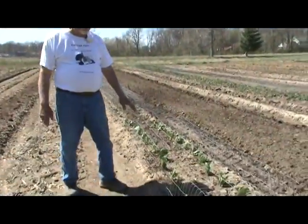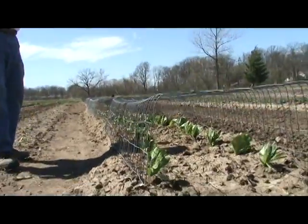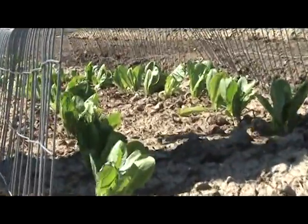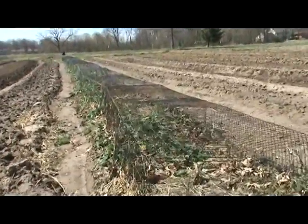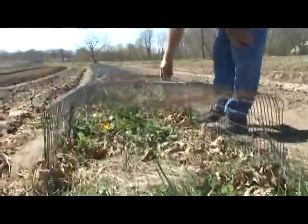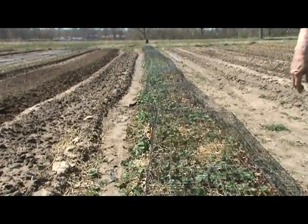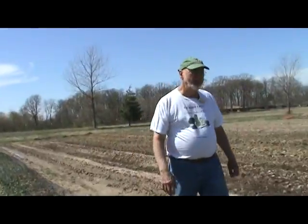Here we have some newly planted lettuce. They come out of the greenhouse and they're here. We have cages that go over them to protect them from the deer because they love to eat lettuce. Over here we have some strawberries. They were planted last year. Hopefully they'll have a lot of berries this spring. There again we have cages over them because the deer like to eat those also. If you can't protect them from the deer, you won't have a crop.